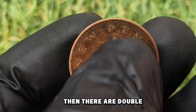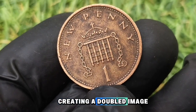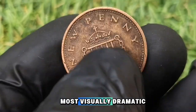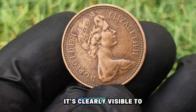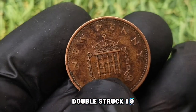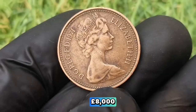Then there are double-struck errors, where the coin is struck twice by the dies, creating a doubled image of the Queen's portrait or the words new penny. These are among the most visually dramatic and collectible mistakes. The doubling can make the letters look shadowed or ghosted, and if it's clearly visible to the naked eye, collectors go wild for it. Double-struck 1971 1 new penny coins can fetch £1,000 to £8,000, especially if they remain in excellent condition.